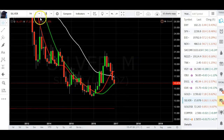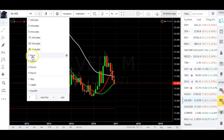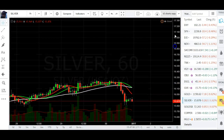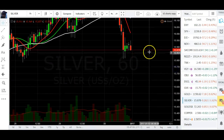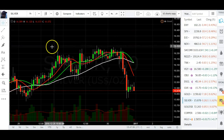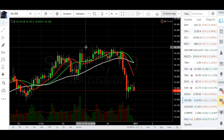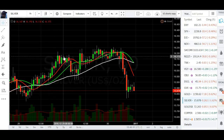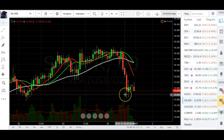Silver. Hanging 10. I tweeted last night that I was thinking it was going to break this 1625 and run because the dollar gapped down. But once the dollar gapped down and started recovering to cover the gap, this all came apart. So it was a little topsy-turvy for me to understand what's going on.